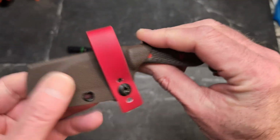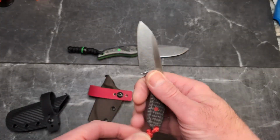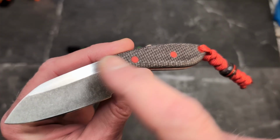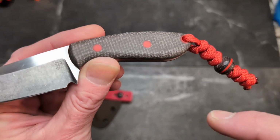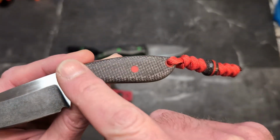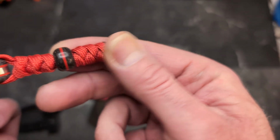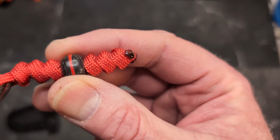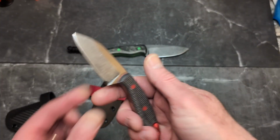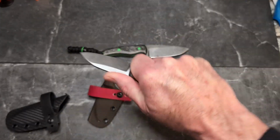This again, with now a brown Kydex sheath with red soft loops, is the awesome Aries EDC Bloomcliff, and he did stonewash with satin flats, which is really cool. Again, 80CRV2, you have your Aries logo, you have jute micarta, red liners, red pins, red lanyard with a black micarta and red, very nice lanyard, which I can never get that word out of my mouth, but really cool.